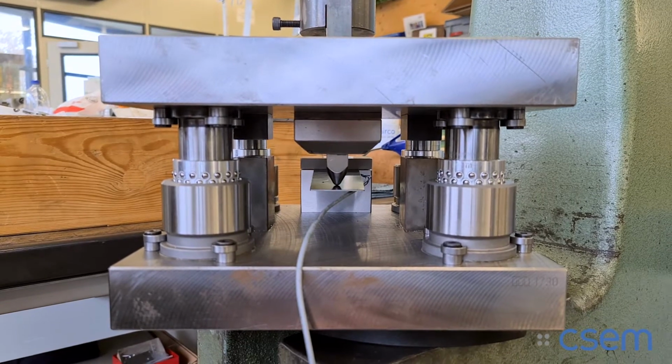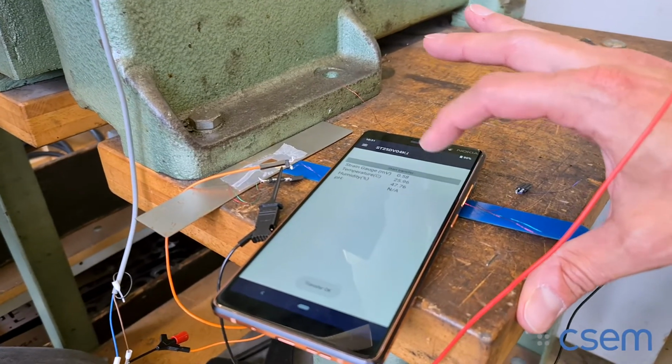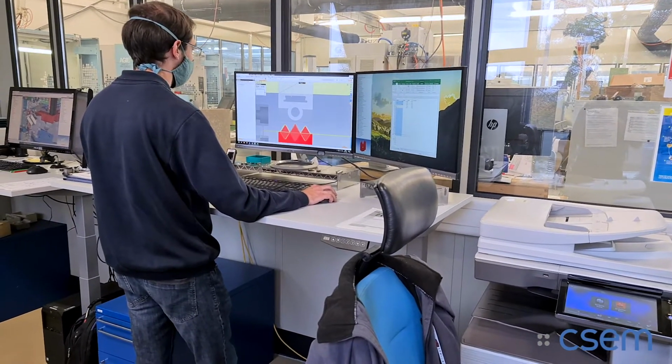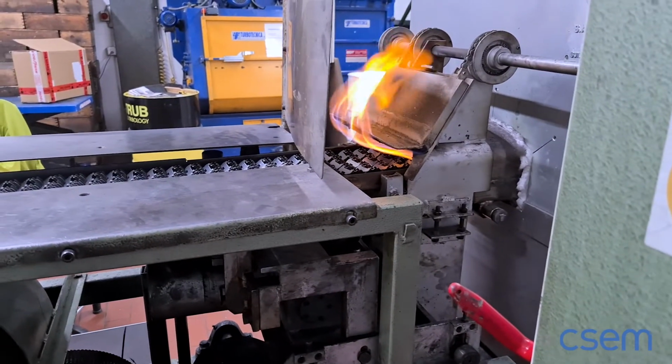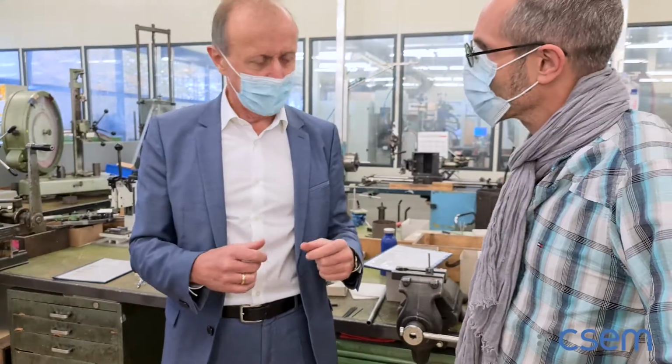So now with CSEM we have finished the evaluation phase, the pre-study phase. Now we are clear how to operate. We are moving to the next phase and making that application really work in prototypes, towards then industrialization. At the end of the next phase we're going to go for the customers. We think this will take another 6 to 8 months, and we're looking forward to that.